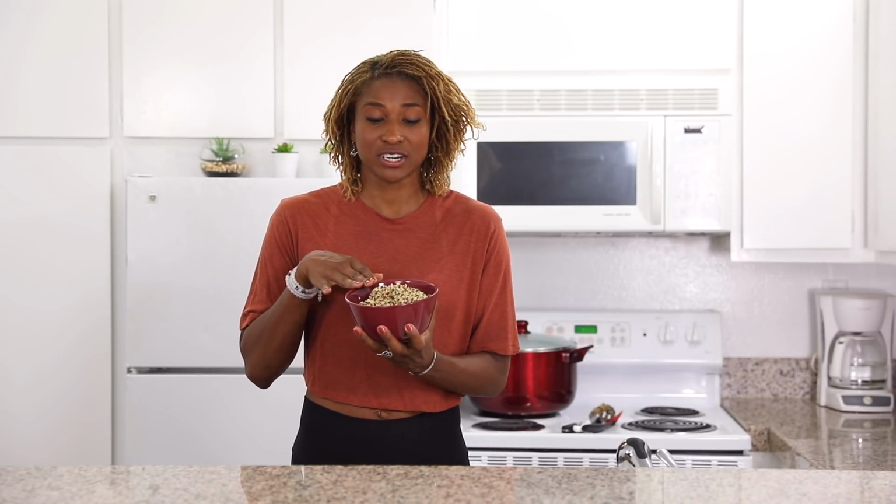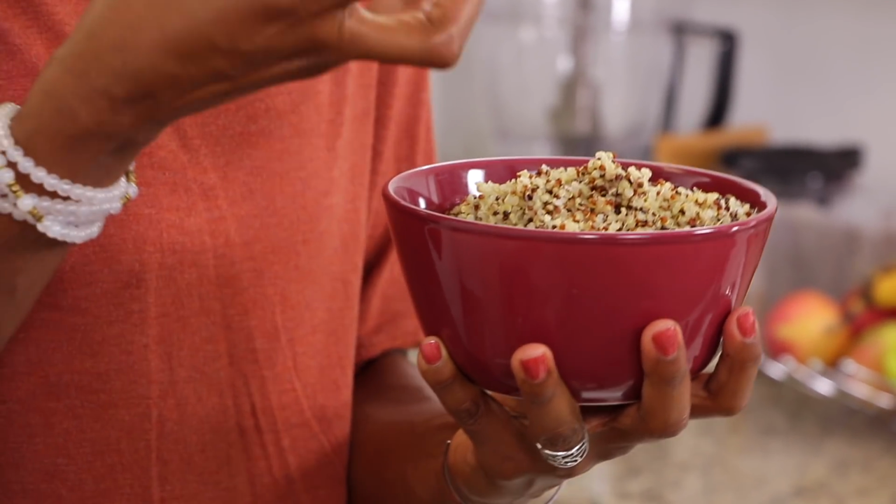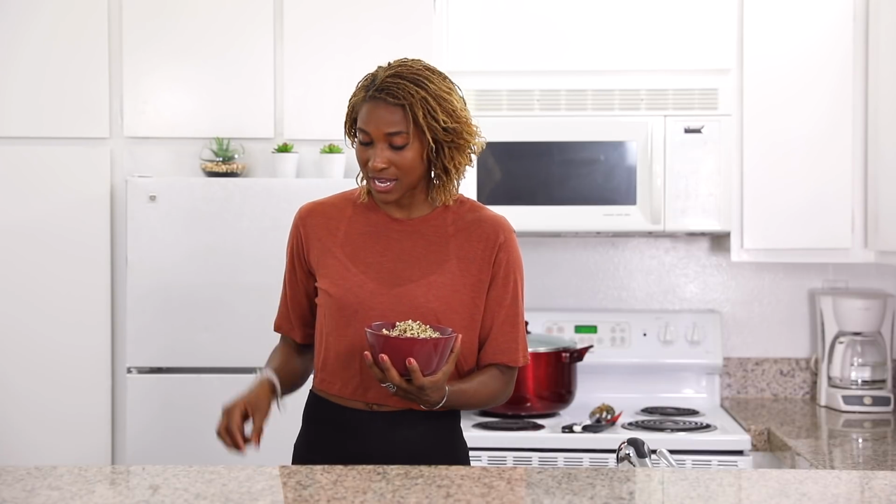One of my favorite things to have for dinner is quinoa. Quinoa is sprouting, so it's living. Even though you cook it a little bit, it's still alive and I feel vibrant when I eat quinoa.